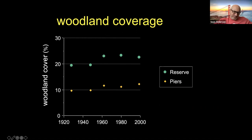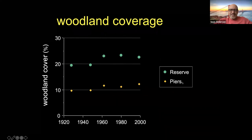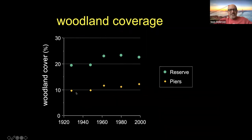Okay, so this is the percent cover over time of these areas. And again, this is the reserve area where there were not cattle historically, and the area where cattle actually did have access for a long time. And so this is the pattern we see.